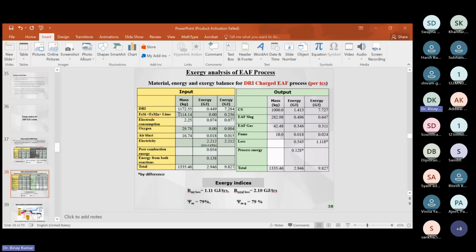They are basically added to maintain the composition or the basicity of the slag. We have also considered that 2.25 kg of electrode is consumed per ton of crude steel, and these values are taken from standard literature. You also have to supply some amount of oxygen and air blast. In the output part you can see that the crude steel exergy is found to be around 7.7 gigajoule per ton of crude steel. The total internal exergy loss is 1.11 gigajoule per ton of crude steel, whereas the total exergy loss is around 2.10 gigajoule per ton of crude steel.